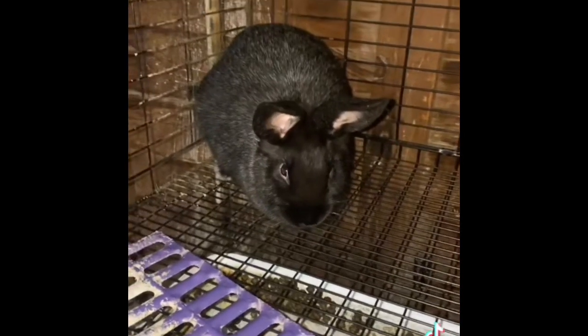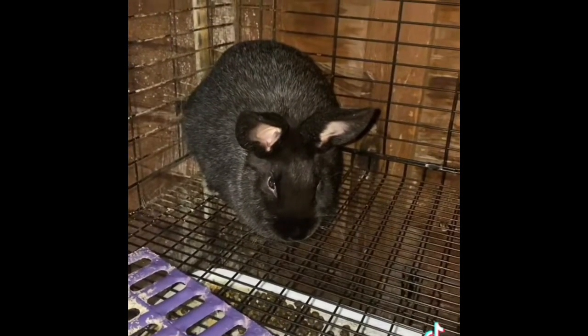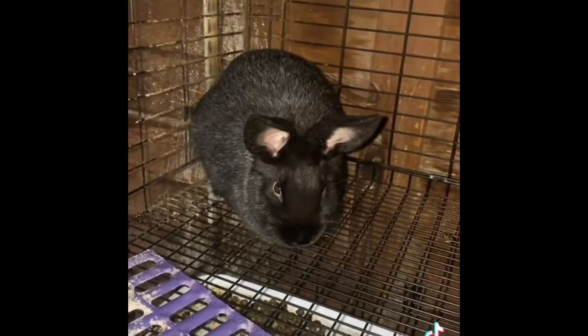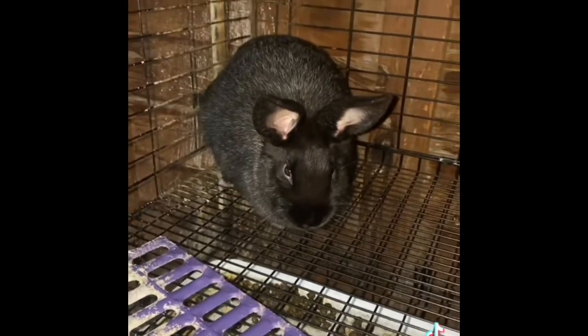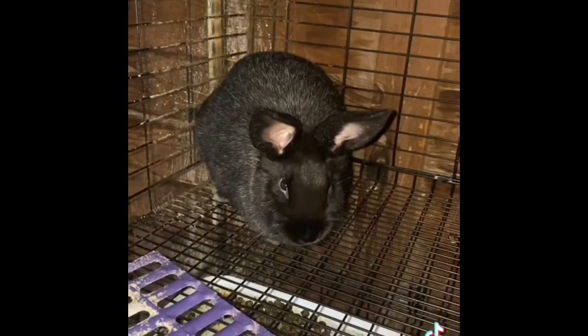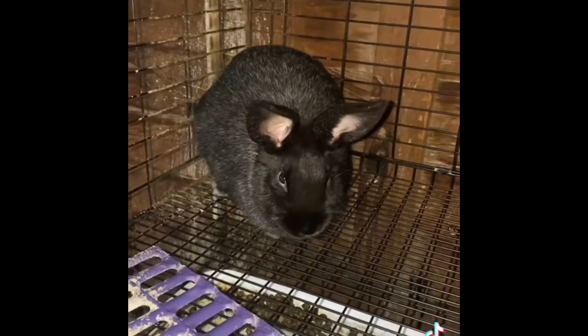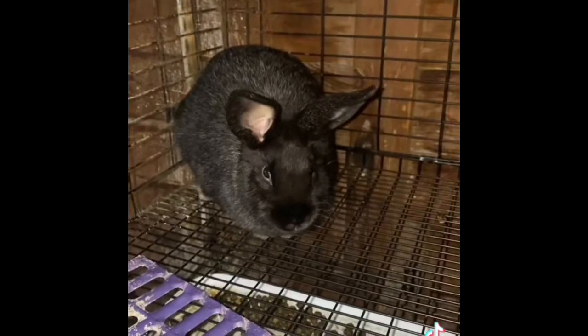Next we have Wiley. He is a 4-month-old silver fox junior buck, and he won 1 best of breed. But he definitely needs to work on his table manners. I look forward to finishing out his grand champion coming up in the next couple of months. Though it's probably going to take longer because he also needs to get some senior legs.